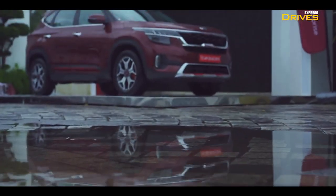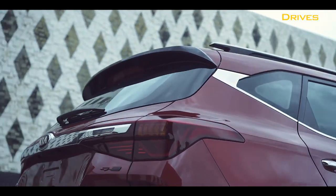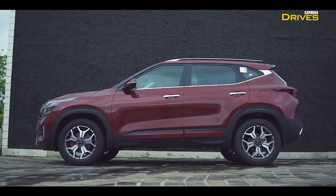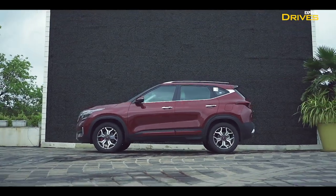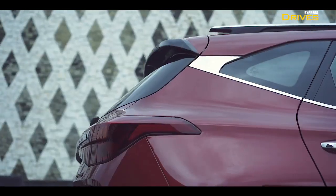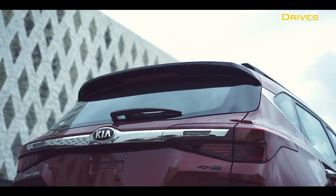If you talk about the body lines, again, there is a noticeable shoulder line. It's not too loud, but yes, it's there. There's a floating roof again, so gives some dynamism to the overall design. There are roof rails as well to give it a bit of sportiness, and there's some chrome, which of course most Indians love. Moving further back, you do get a spoiler, which is pretty much the norm these days.